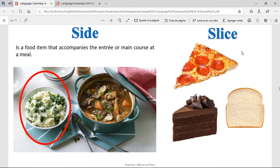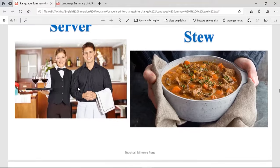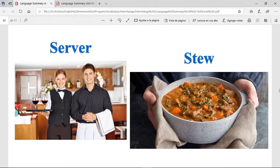Slice. A slice is a portion of something. You can have a slice of bread, a slice of cake, or a slice of pizza. Oh my God, I'm so hungry right now. A server. Servers are the people that serve you the food in a restaurant or something like that.